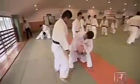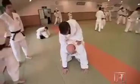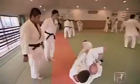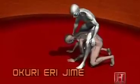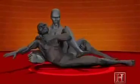Let's try that, Bill. Getting dominant position is critical to securing the choke. Once you're positioned behind your opponent, you roll forward using your momentum multiplied by the leverage of your leg to bring him to his back. Then, you wrap your legs around his body, forcing his arm upwards while your hand pulls his gi across his neck. You use the strength of your legs to maintain your dominant position while you secure the choke.